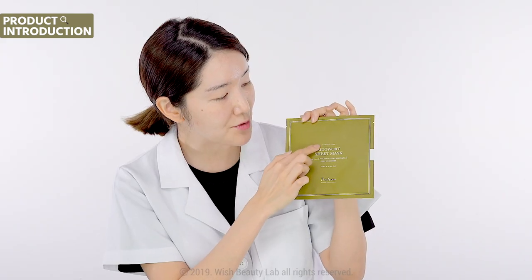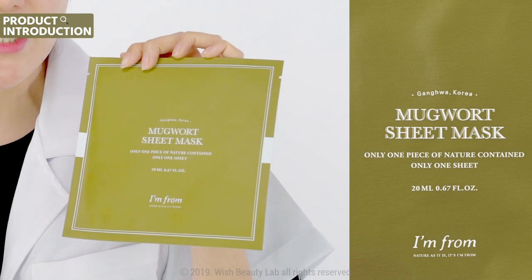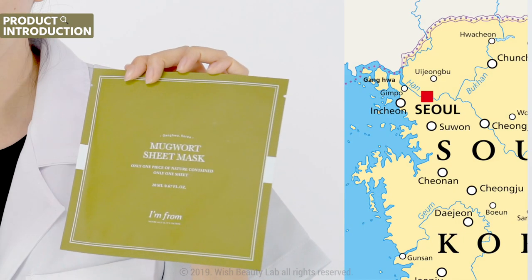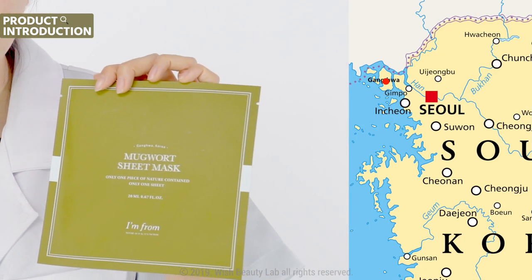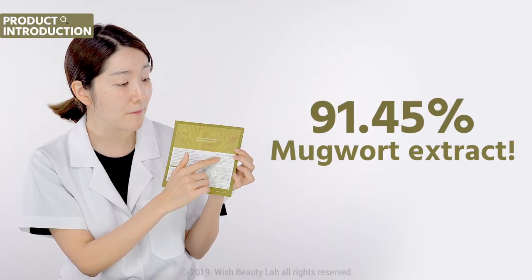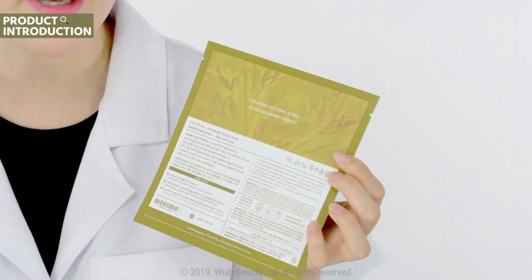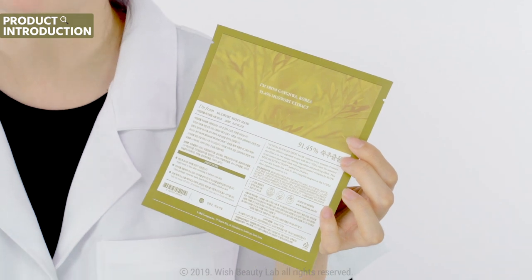All right, so it says right off the bat on the top, Kangwa, Korea. So if you guys are huge fans of Mugwort, Mugwort from Kangwa, that area of Korea, is really known for having stronger effects than other Mugworts out there. And if I check out the back, it says 91.45% Mugwort extract. Another reason why I love Imfrom is that they try to put large amounts of the raw natural ingredient, and I think that's amazing for the products.